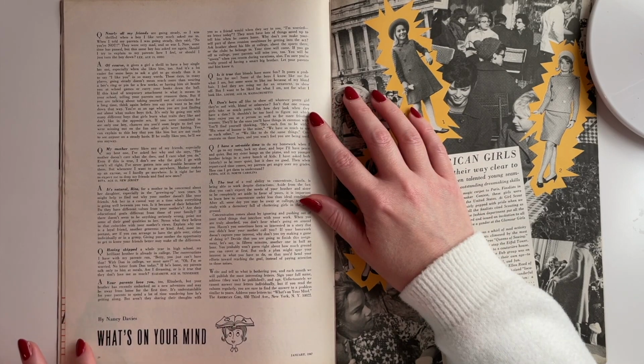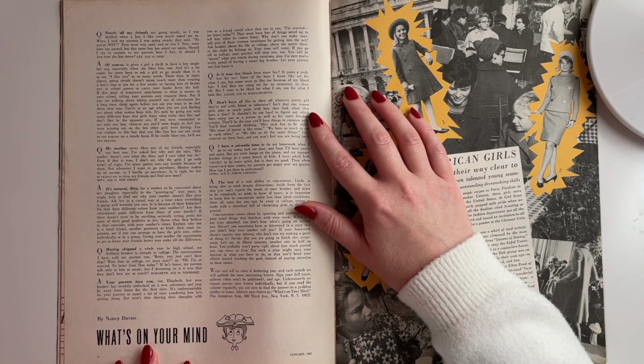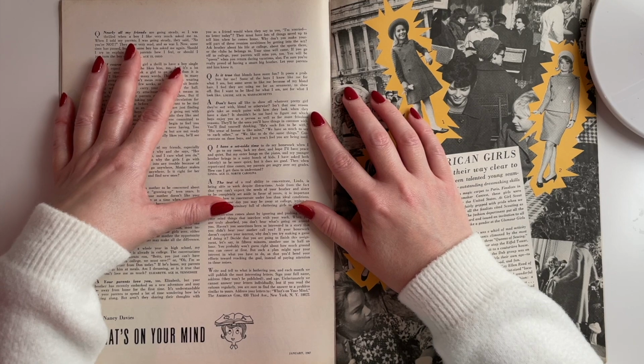So now we have a segment called What's on Your Mind? And this seems to be kind of an advice section where people write in and tell them what's bothering them and they get advice. So I'll read you one of these. Louise, age 14, from Massachusetts, said, "Is it true that blondes have more fun? It poses a problem for me. Some of the boys I know like me for what I am, but some seem to like me because of my blonde hair. I feel they are using me for an ornament to show off. But I want to be liked for what I am, not for what I look like."